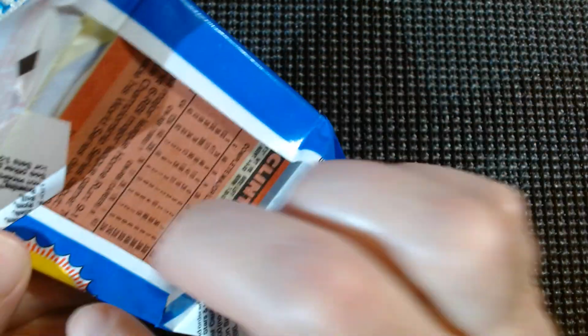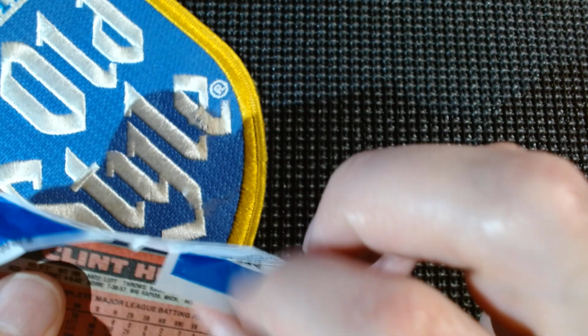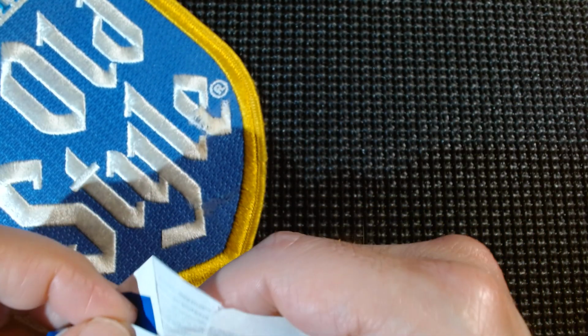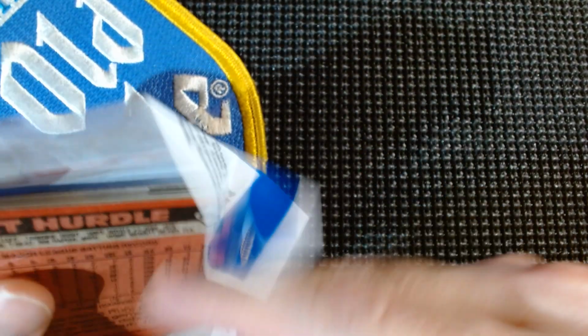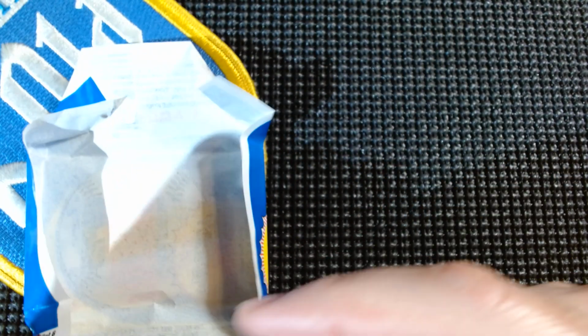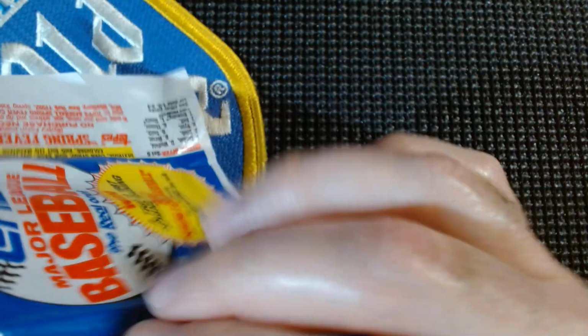So, no ripping here, that's a good sign on wax. I want to see repack. Not sure what that is. Could be gum. Right, there's the gum. Looks like it's got a little mold stain or something on there. This one's not so great. Straight in the trash. Linda.